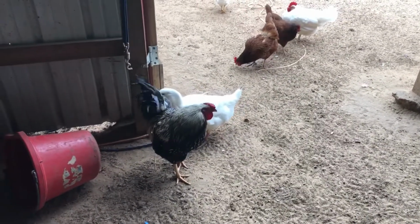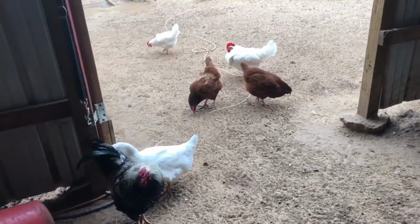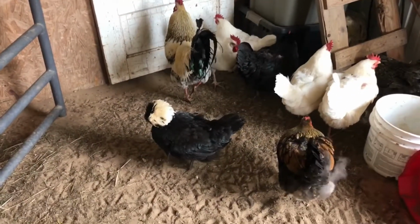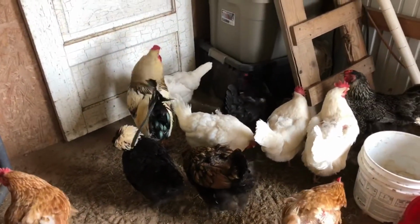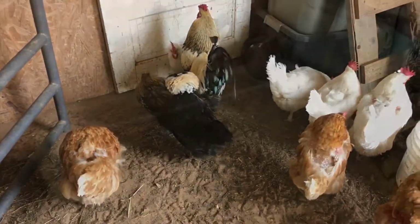Here's the duck. Feed the chickens and look at the broody hens. Polish's sister still hasn't come back, so we just have one Polish now. Get them their feed here.